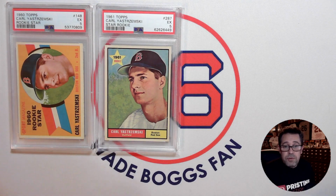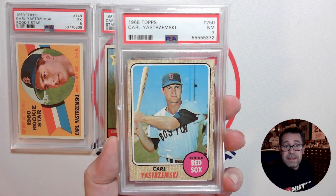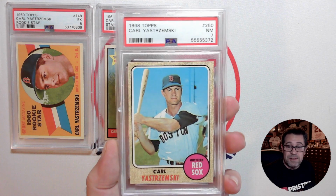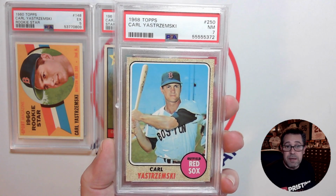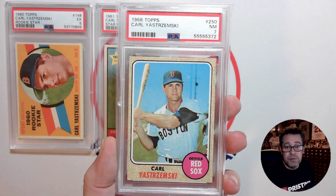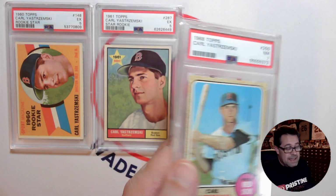The image that Topps used in his 1968 card is the same image that they used in his 1969 Topps card. Now, the reason why I'm not showing the 69 is that is a card that I still need to get for my collection. I know Ray from Philly recently picked up a 69 Topps, nice, I believe it was a PSA 6, really nice copy. He was able to pick one up. I'm still searching for mine, but 69 is the card that I'm missing. But it is the same image that they used in 1968.